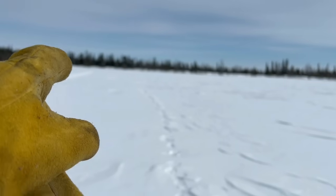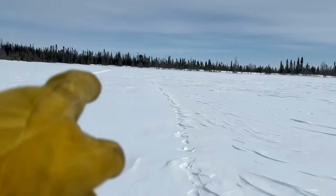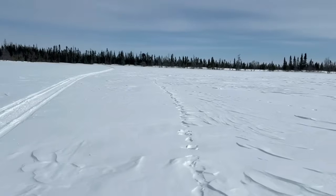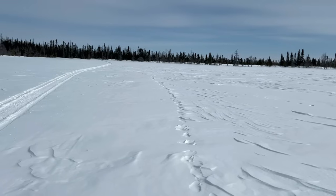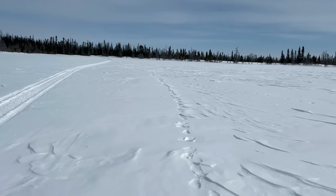And I bet you if my trail was here, a fresh trail, they probably would have turned up and I probably would have got a wolf. So these ain't that old, that's for sure. You're probably talking about a week or so.